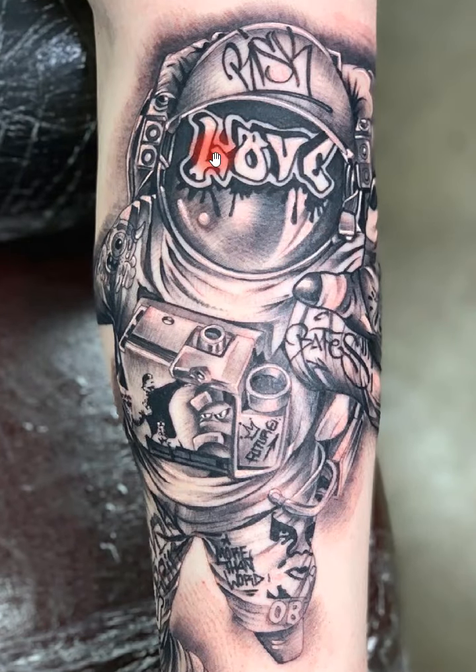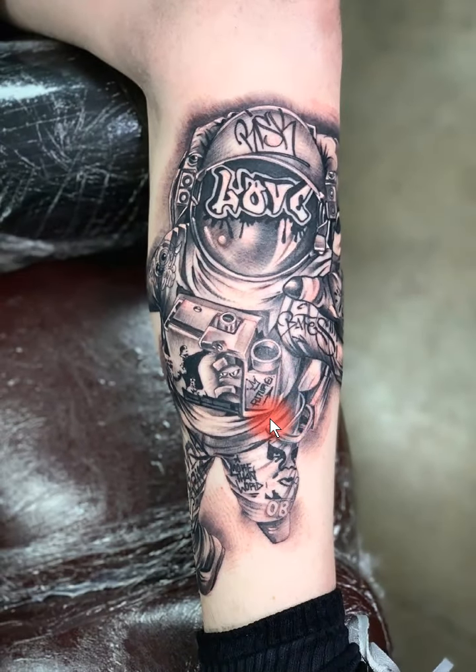Here's an astronaut with graffiti all over him. Really, really cool custom design. Love to see it.